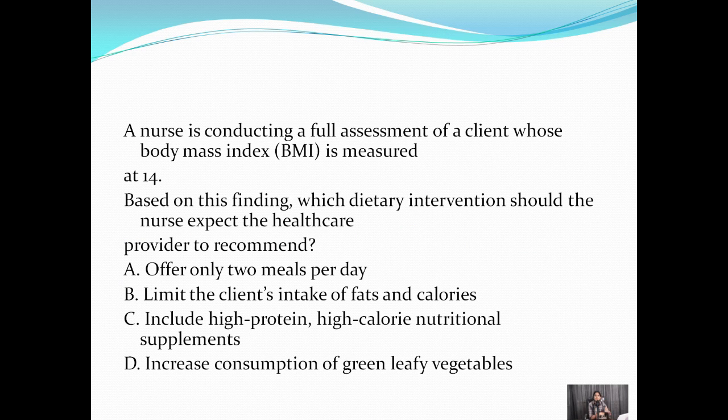Now let's dive straight into the most important nutrition NCLEX questions. Let's start with a clinical situation that tests your understanding of nutritional priorities in cases of severe underweight. A nurse is conducting a full assessment of a client whose body mass index, BMI, is measured at 14. Based on this finding, which dietary intervention should the nurse expect the healthcare provider to recommend?